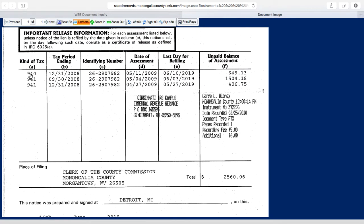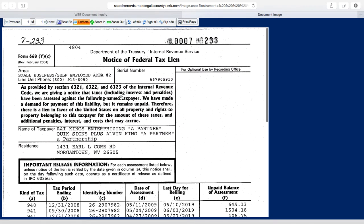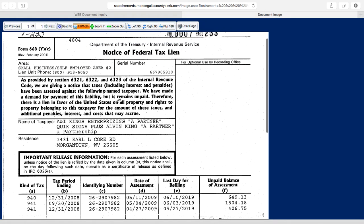Now this kind of tax, this 940 and this 941, you can look up at the IRS what those taxes are. The 941s are your quarterly taxes that you're required to pay. And you can see they all occurred on September 30th of 2008 and 12/31 of 2008. Those are 4 months apart. This 940, I believe that's your unemployment compensation taxes. So you can look those up on your IRS website, what 940 and 941 are.